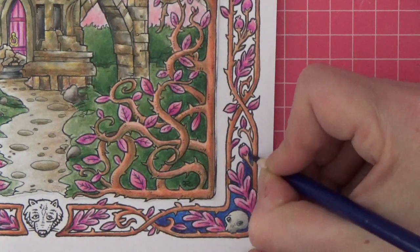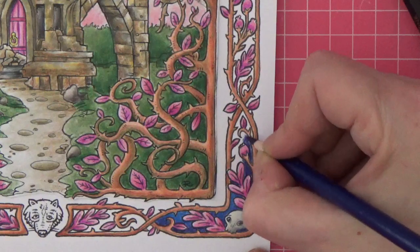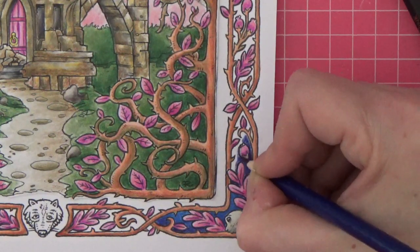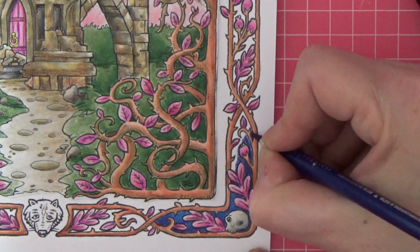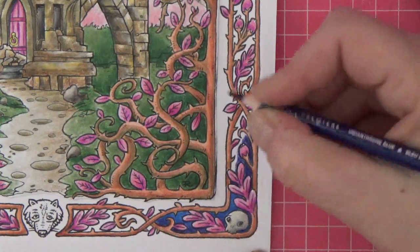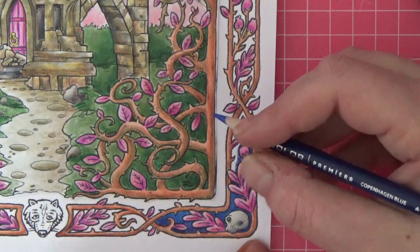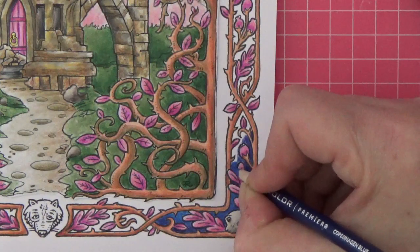Just going to fill that in dark. And then in with our Indian Throne up here. So I hope that makes that a little bit more clear. I know I got it wrong in the last video. But always do, if you're colouring, always do your pales first if you can, and then your dark, because you just drag it in when you're blending. So back in with the Copenhagen Blue and blend those two together.